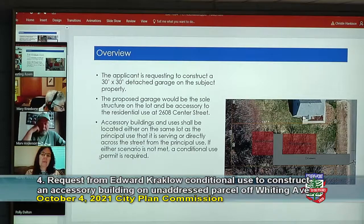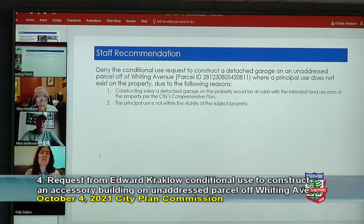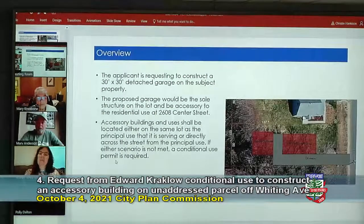In any other situation where that does not exist, an applicant would be required to obtain a conditional use permit. Ultimately, staff did review this request subject to the review standards for conditional use permit, and staff's interpretation is that this proposal before you tonight to construct a garage does not meet the intended land use plan as part of the comprehensive plan for the property. So therefore, staff would be recommending denial of the conditional use permit. And like I mentioned, because the proposal is not in alignment with the comprehensive plan, and due to the proximity of where the principal use is relative to the property.